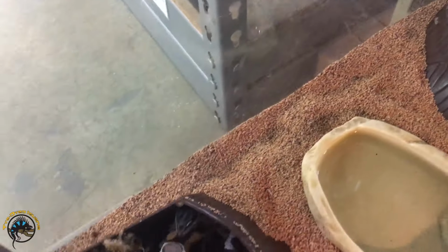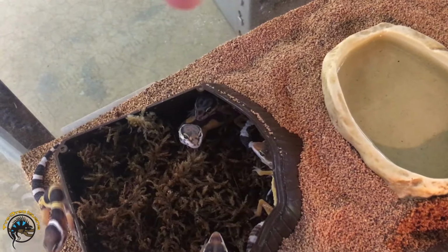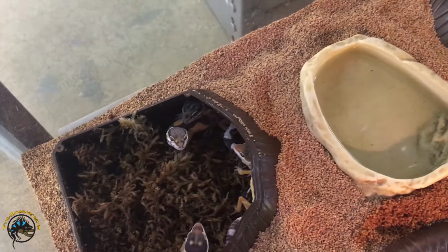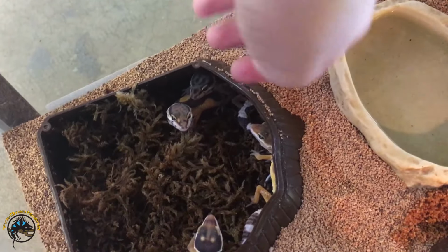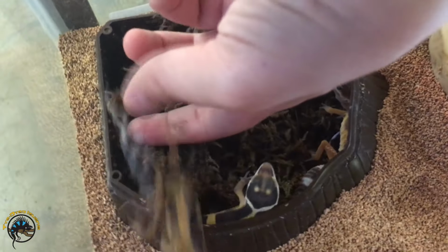So these little guys, as babies, they're not as handleable as they are as adults, but once they're adults, and you just get them used to handling, they really chill out, mellow out, and relax. So I'll show you what this little guy does. When I try to pick him up, he gets a little squawky.